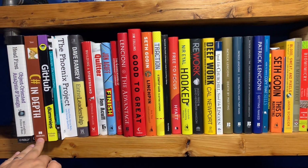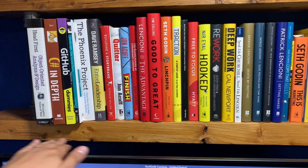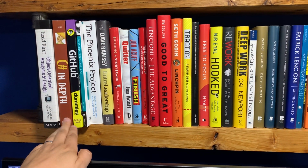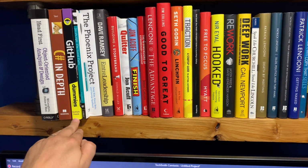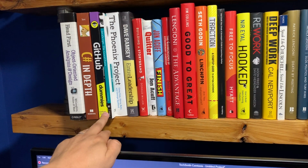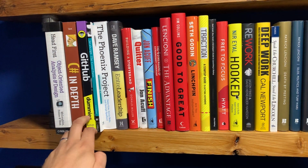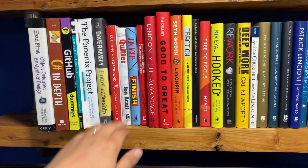C# in Depth, that just came out. That's a Jon Skeet book. Jon is very brilliant when it comes to C#, well, just in general. I haven't got a chance to read it all yet, but that's a really good book. GitHub for Dummies. I'm typically not a Dummies person. I typically like to have the more in-depth stuff. But this was written by a couple of people that really know GitHub well, and I wanted to get a lot more insight from them. JavaScript: The Good Parts, really good.